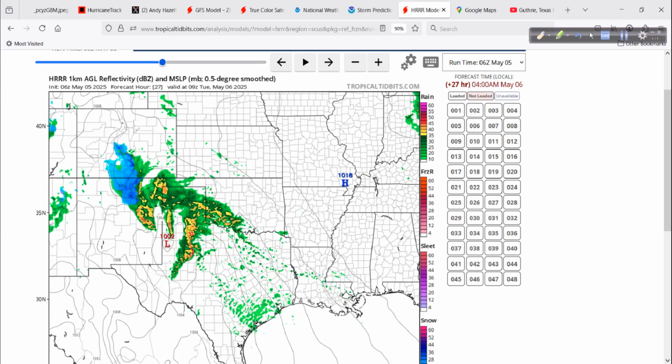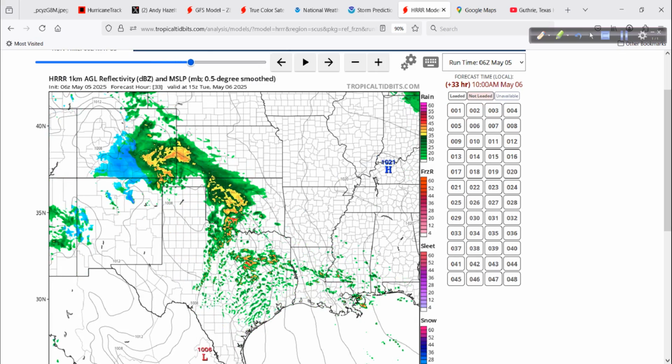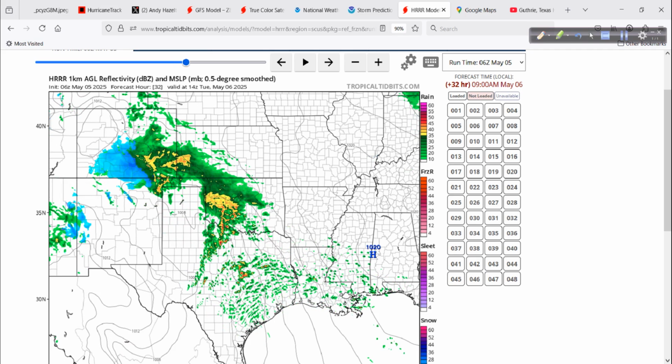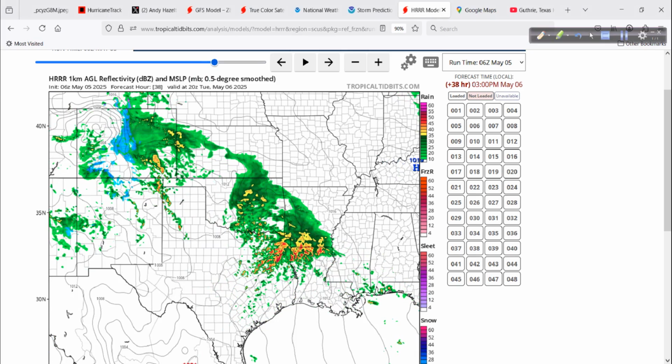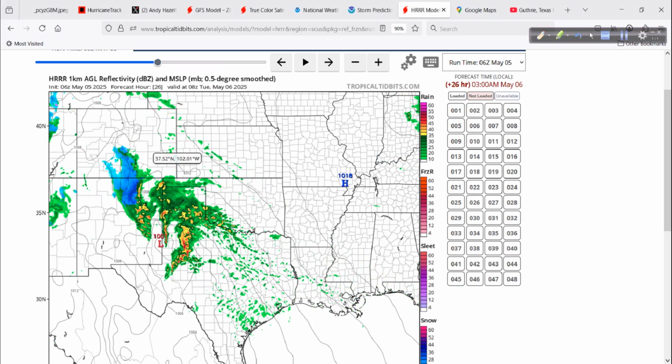Let's scroll this up a little bit. Heavy, heavy rain across the Red River Valley, southeastern New Mexico. And then all that moisture, you can see it streaming in right out of the Gulf here. That'll fuel tomorrow's action, which will spread east and south of where we're expecting it today. But look at all that rain. And now you can understand why we have all those flood watches in effect for the area.